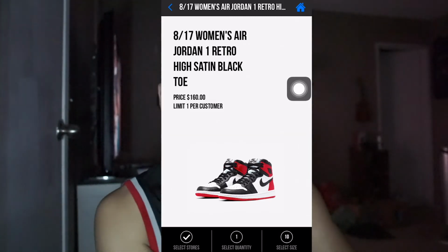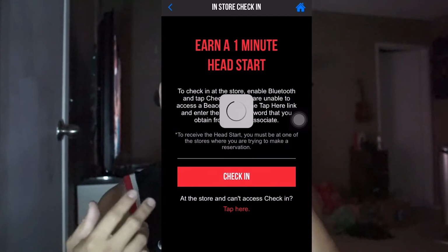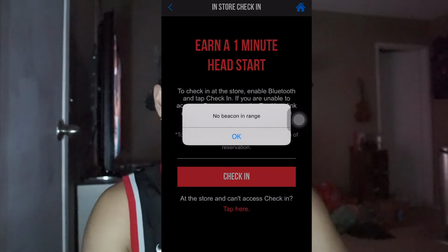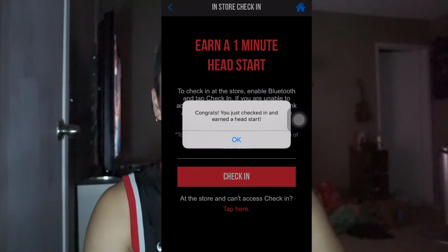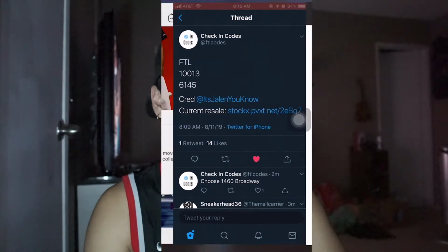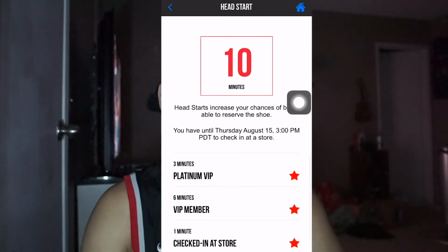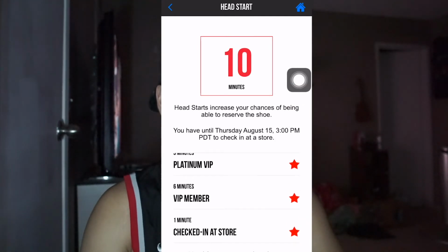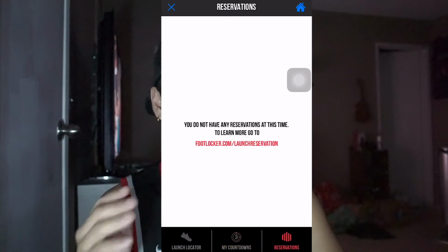So that's where FTL codes comes in. At the bottom it says at the store and can't access check-in, because sometimes the beacon has problems, right? You click tap here and boom. Basically what you could do to bypass the system. I just earned a head start. Easy money, right? 10 minutes, boom, that's my whole raffle in. And you could do this on multiple Footlocker accounts, whatever, just to get your chances up. But of course you're going to need that platinum status to catapult you to a dub, okay?